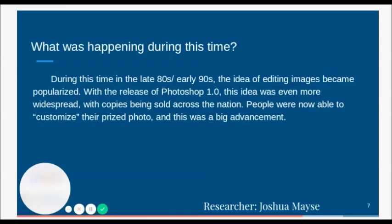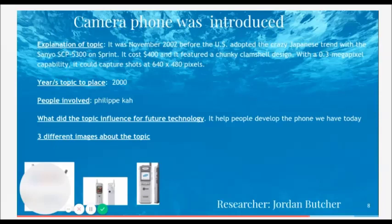Hello, my name is Jordan, and I did the camera phone. It was November 2002 before the U.S. adopted the crazy Japanese trend with the Sanyo SCP 5300 on Sprint. It cost $400 and it featured a chunky clamshell design with a 0.3 megapixel capacity.